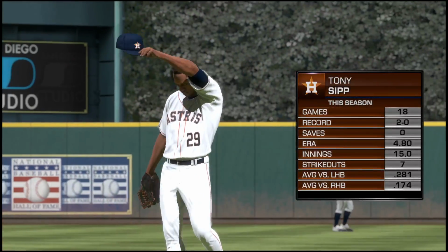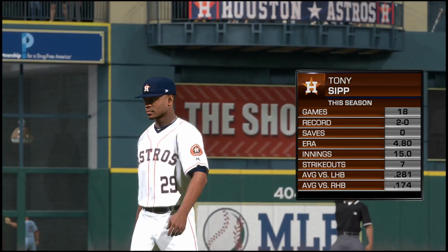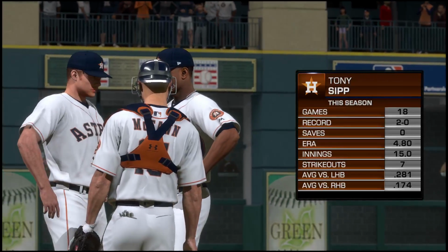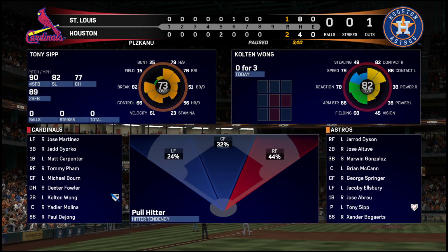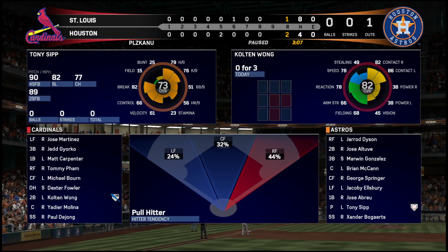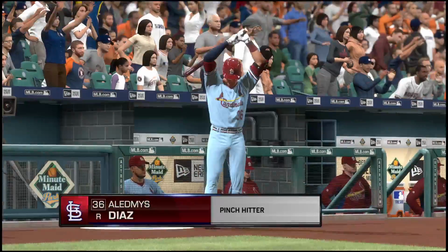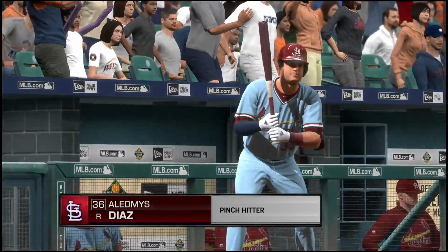Tony Sipp answers the call now from the dugout as he'll try to record the final 2 outs of this one. Tony Sipp. This change for the Astros. Now playing third base. Aledmus Diaz will pinch hit here, and he's the potential tying run. Diaz.